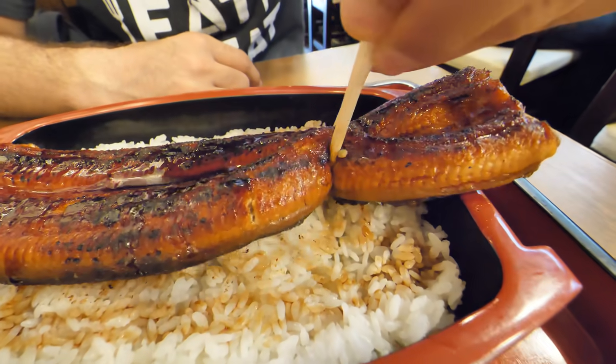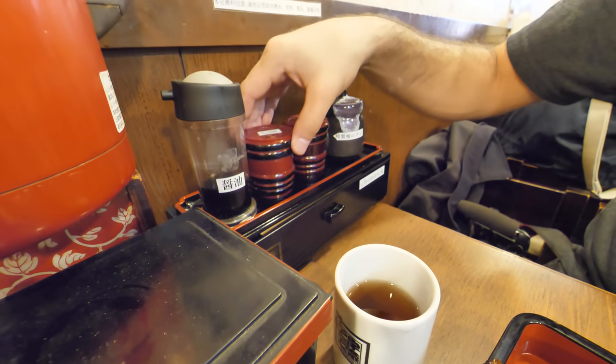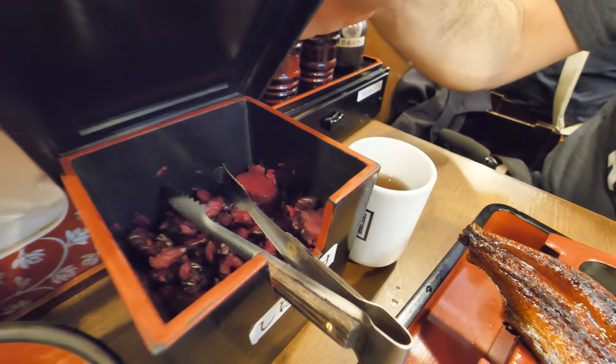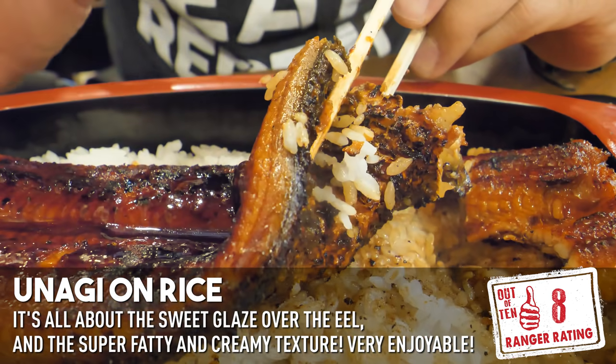Let's just cut a big piece off. Isn't that insane? There's also a bit of soy sauce, a bit of chili, a bit of pepper, their specialty sweet soy sauce, and then I believe also some pickled cucumber. Mmm. Oh. It's all about the texture.